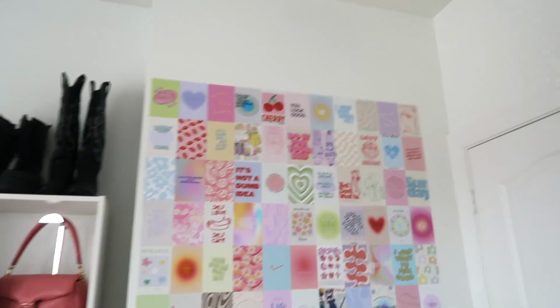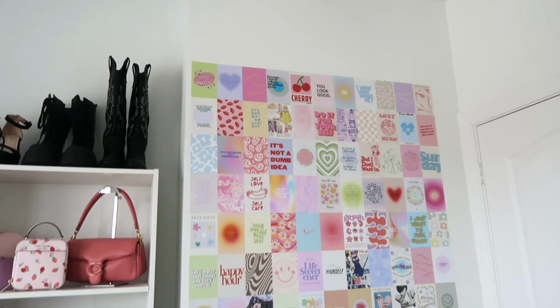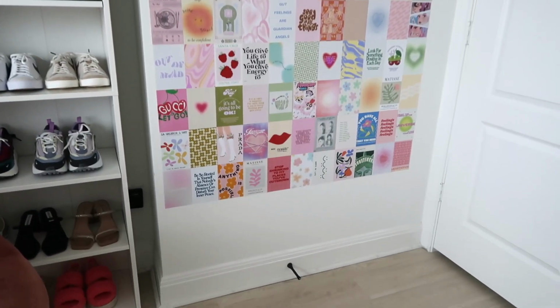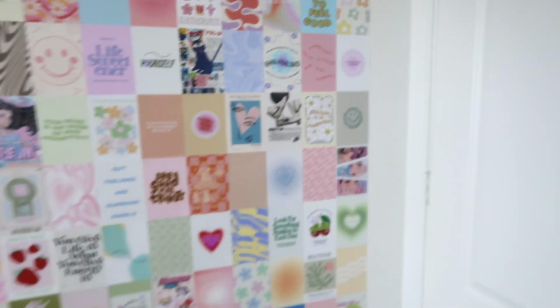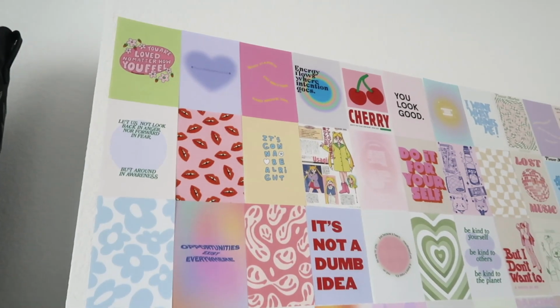Let me give you guys an up close tour. So you can see the space at the top of my wall. I just lined it up with the boots and I actually love how it looks. I also kept some space at the bottom too, so I didn't fill up the entire wall, and there was definitely space to do one more print here, but I didn't want it to look too crowded since it is like a lot going on, but I love it.